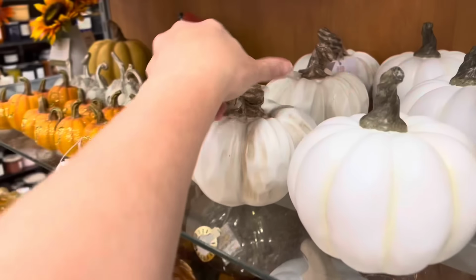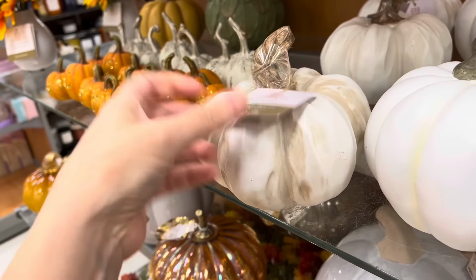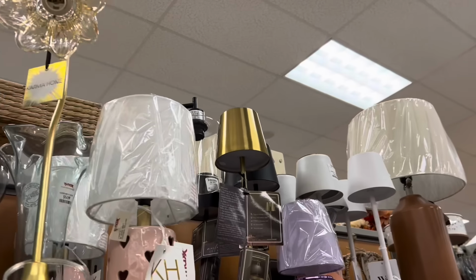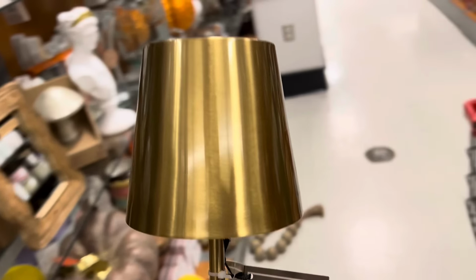That was awesome. So yeah, and then I'm going to show y'all some things that I pulled a bunch of stuff out of my guest bathroom. I decluttered a bunch of stuff, and then I'm going to show y'all how I've decorated our guest bathroom for the fall season. So let's finish doing some shopping here, and then we'll go back to the house and do a few more things together.